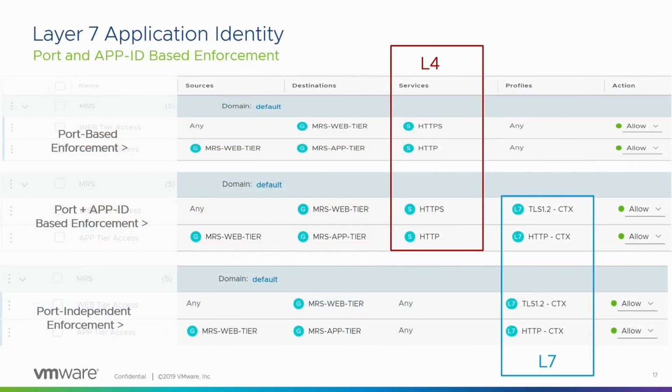So what are the different combinations of firewall rules that we can create with just layer 4 and also layer 7? Well, in this case, we can have port-based enforcement, which is purely just layer 4 firewall rules. So in this case, we have a source of any going to MRS web tier on TCP 443 or HTTPS, and we're not doing any layer 7 here, so the profile is any.